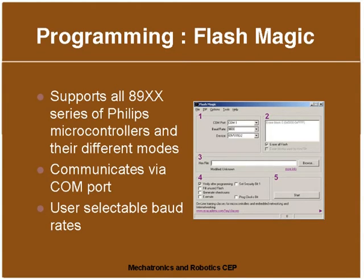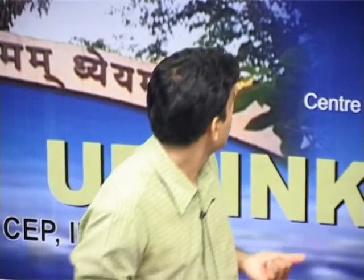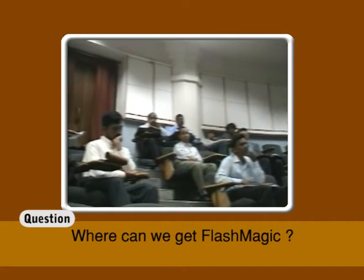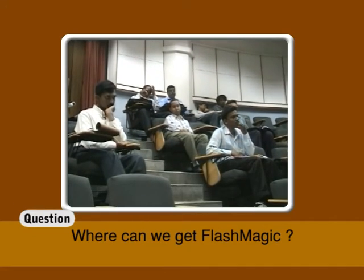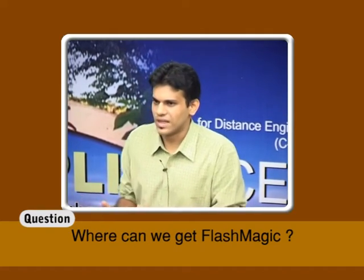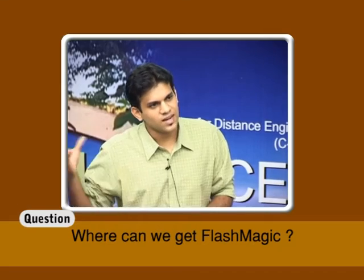There are various other options, such as erasing the entire flash and checking whether the program has been written completely and correctly. It writes the program, reads it back, and compares it with the file on the computer to say it's verified, the program is written correctly. So this is a software interface that we would be using. It's available on flashmagictool.com. We would be giving you a CD, and in that there will be everything: the compiler that we would be using, some sample programs, more about the kits that we would be using, and Flash Magic also.